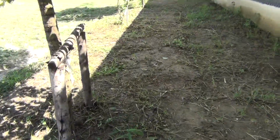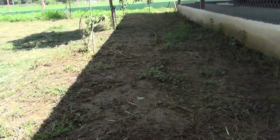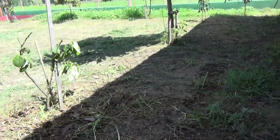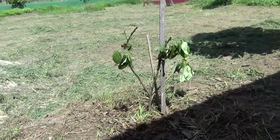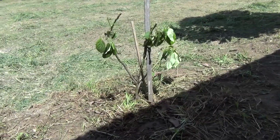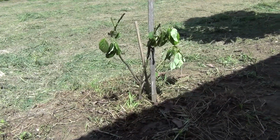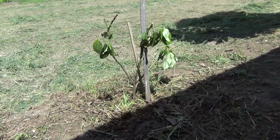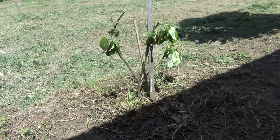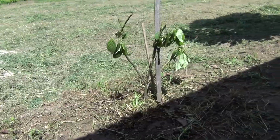What gives them a good chance is cloudy weather and rain. So I know we get plenty of rain and a lot of cloudy weather, but for the sake of the trees, let's hope for more cloudy weather, a little bit of rain, but mostly cloudy weather so that they have a chance to root.